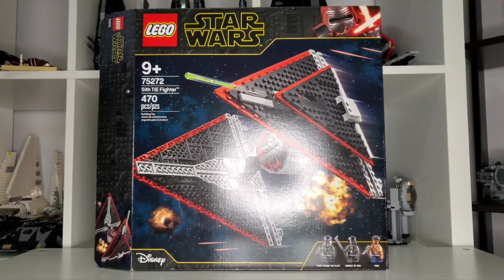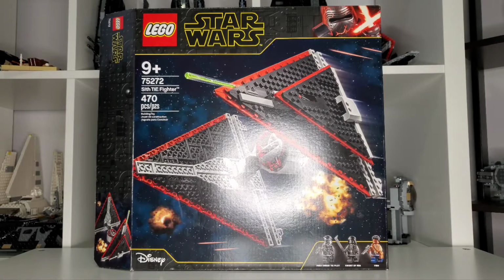Hello everyone and welcome to this very square review because we've got the Sith TIE Fighter Day, which is a little bit of an older set, but not too old, it's still pretty recent. It actually went on the Prime Day sales, so if anybody picked it up, here you go, so this might be a little bit relevant, maybe not. But this is set 75272, the Sith TIE Fighter, as mentioned before, with 470 pieces.